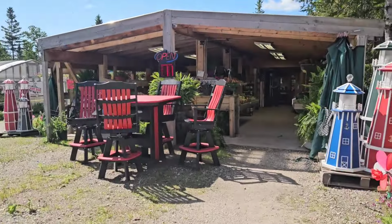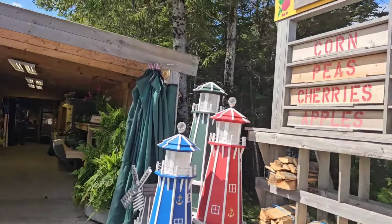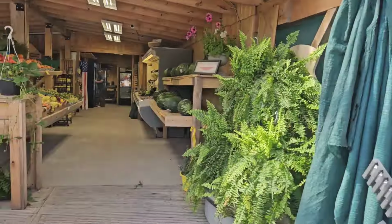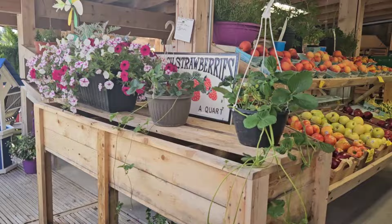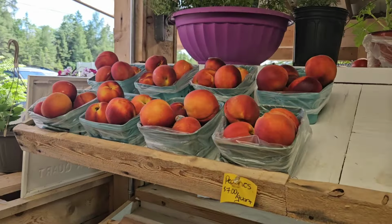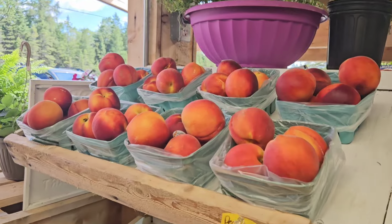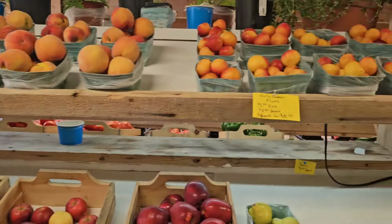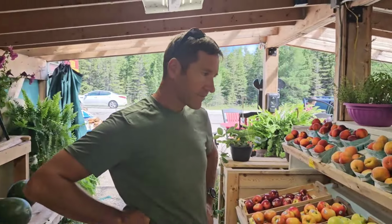So we have just got over a nice little market on the side of the road. It is selling fruits, honey, syrups and eggs, but I saw the fresh cherries, fresh blueberries and ripened peaches off the tree. So we are stopping to get ourselves some fruit. Yum! And it looks super duper. Very fresh.